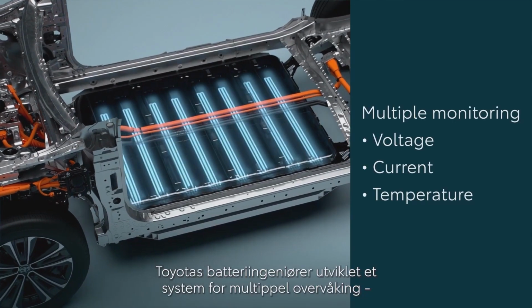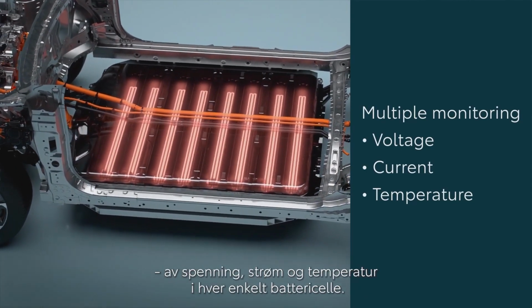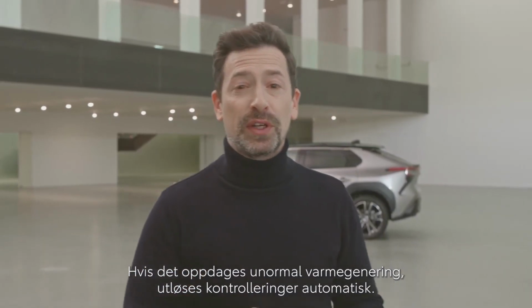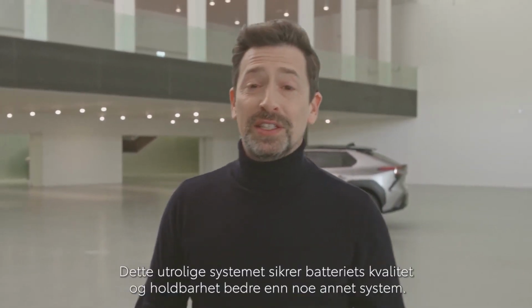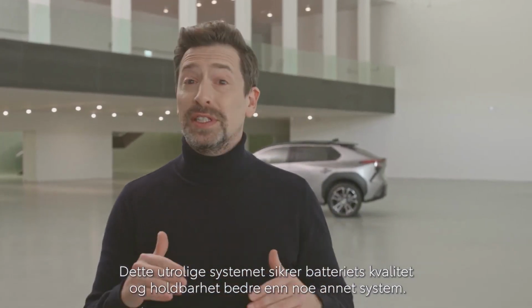Toyota's battery engineers devise a system of multiple monitoring of the voltage, current, and temperature in each individual battery cell. If any abnormal heat generation is detected, controls are automatically triggered. So this way, the battery is always protected and you can always operate in the most optimal conditions. This incredible system ensures the battery quality and durability like no other system does.